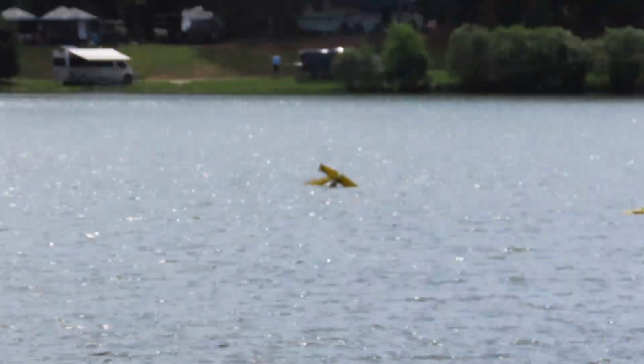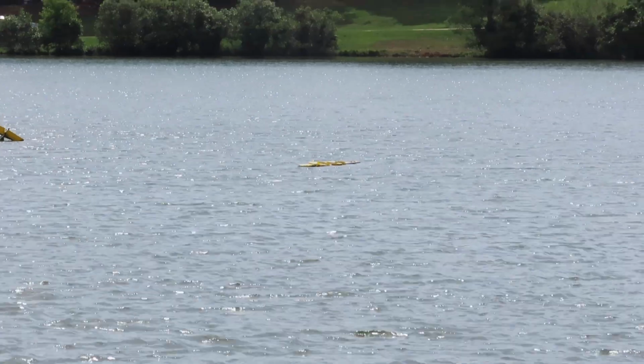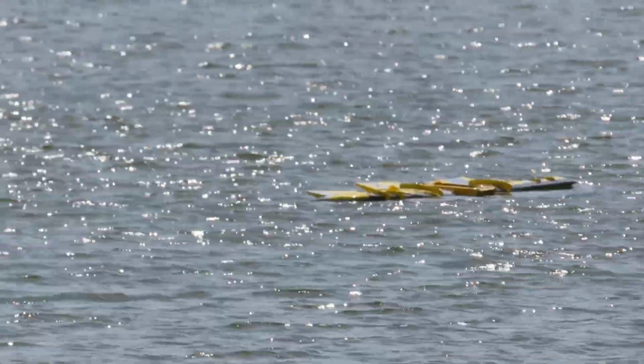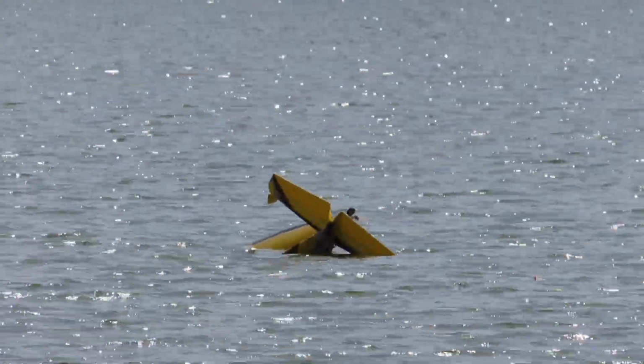All right, folks, continuing our crash coverage here at the float fly. The wing is going to the right. Give it about 20-30 minutes, it'll probably be at the shore. And over to the immediate left, there's our fuselage, just kind of hanging out there.